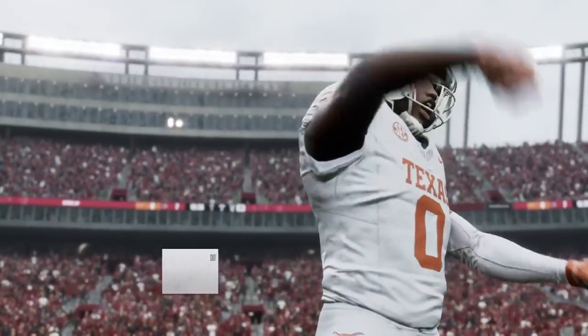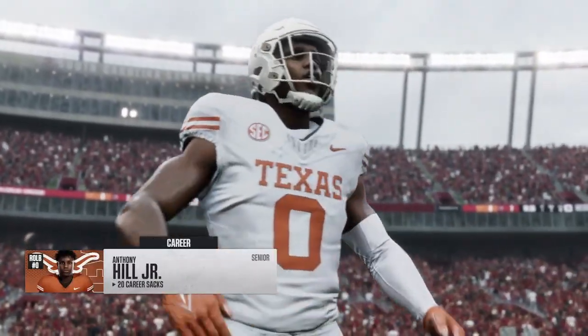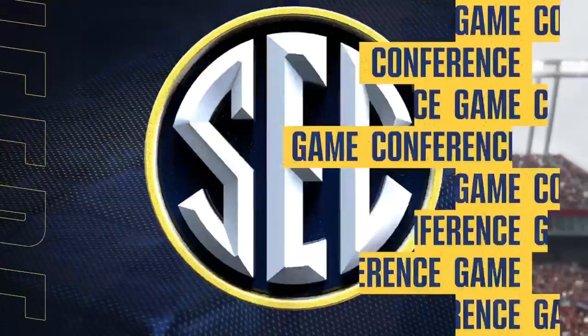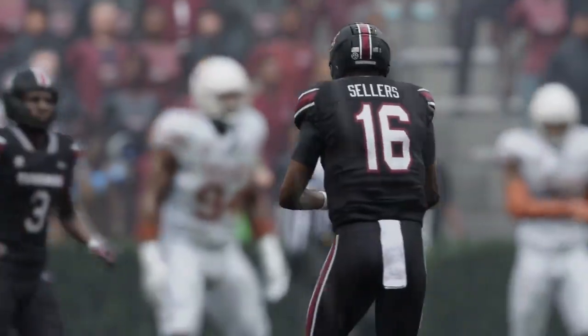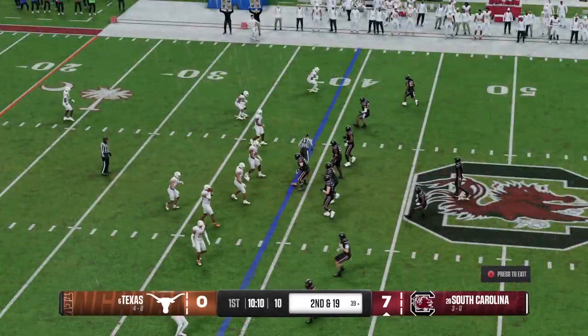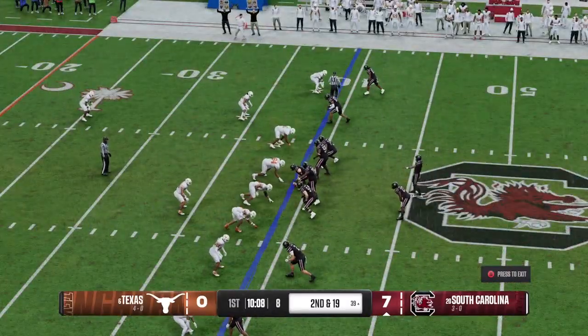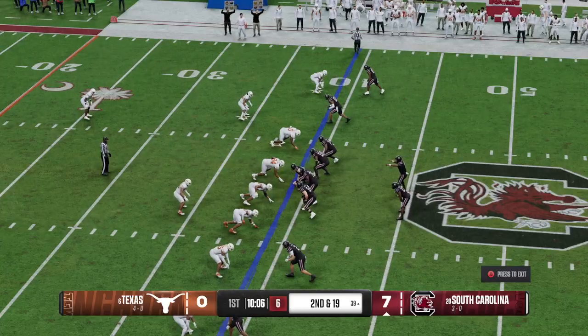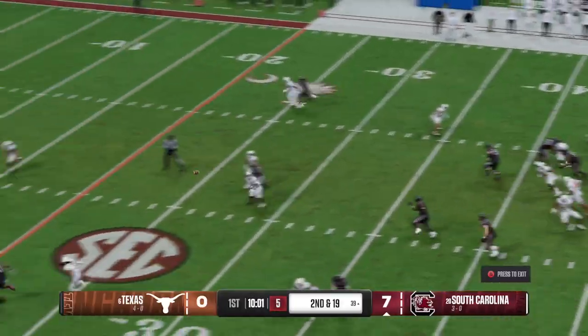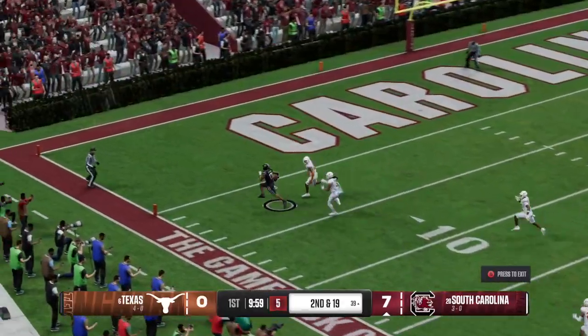He is a menace rushing the passer. Career sack number 20. I mean, some people just have a knack for getting to the quarterback. What a great job throughout his career. Getting there, getting him down, getting pressures. He has been a quarterback's worst nightmare. I was just going to say, David, you don't sleep well as a quarterback the night before you have to play against this guy because he is going to sack you. That is a guarantee. Death, taxes.